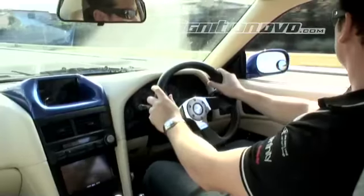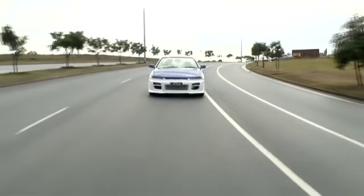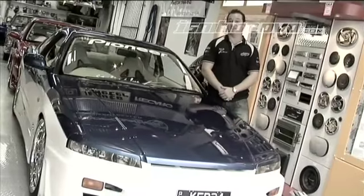When you're the Queensland account manager for a company like Pioneer, people expect you to be cruising around in something pretty special. Chris doesn't disappoint with his R34 model GTT Skyline, one of the most individual versions to roam the Sunshine State. Hi, my name's Chris. I'm from the Gold Coast in Australia. I'm 30 years old and this is my R34 Skyline GTT.